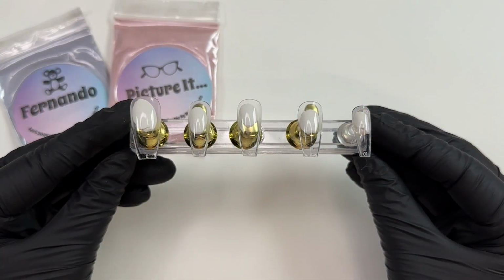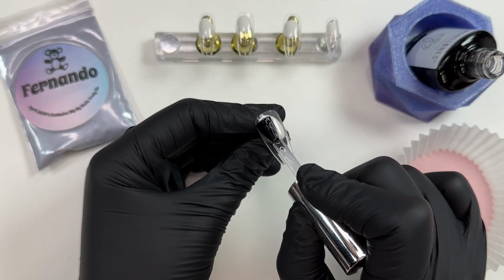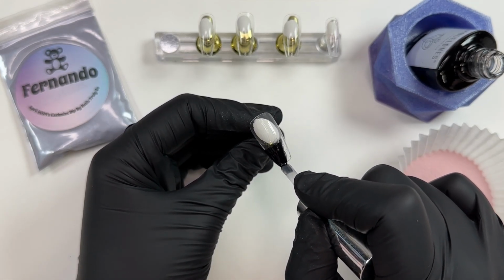We're going to create a set of press-ons today on the shape medium coffin, and we're going to pull in all these beautiful elements from this bag. We're going to be playing with the 2 exclusive dip powders that we're diving into right now, and we're also going to be pulling in 2 different sheets in this mani.